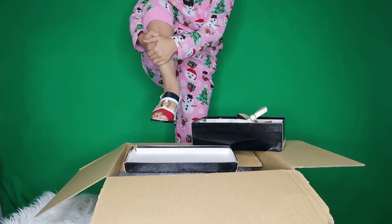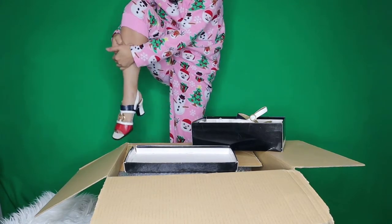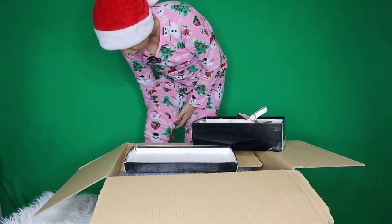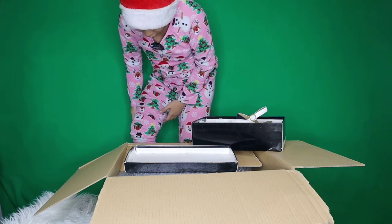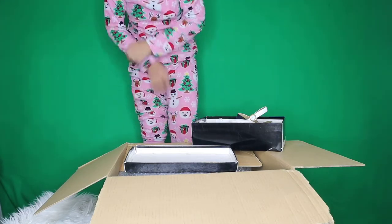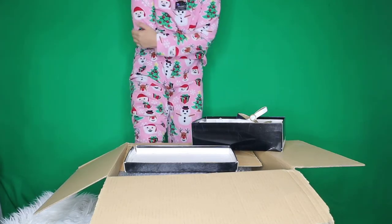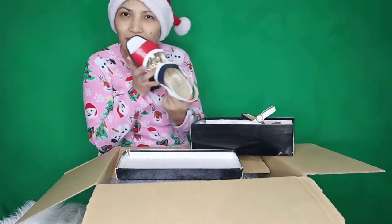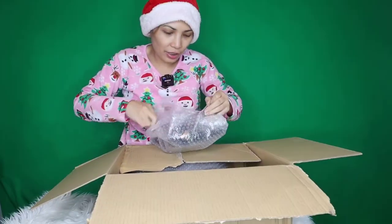Oh, look at that. Look at me try on. Trying it here, it's pretty. Does it feel comfortable? Yep, it really does feel comfortable. Need to tighten it up though. Whoa, fancy. I like it. I love it.